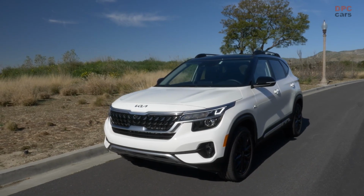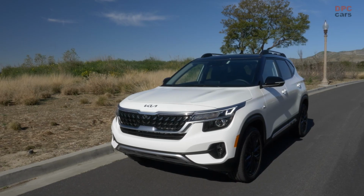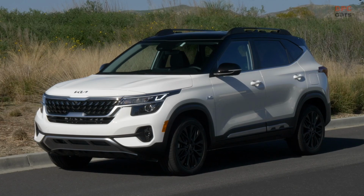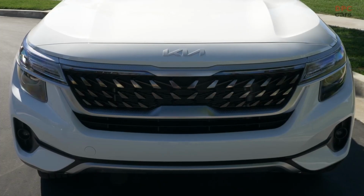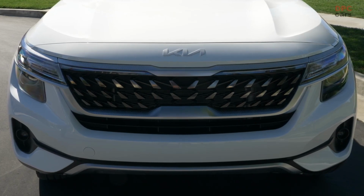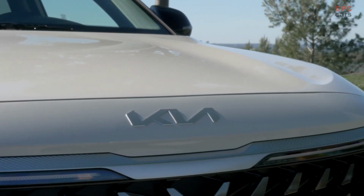The sophisticated details continue around the side, where a chrome garnish sweeps across the beltline for a crisp and streamlined look. The available two-tone floating roof delivers an upmarket feel, while 18-inch wheels with red center caps, well, they just look really cool. The long wheelbase makes Seltos look bigger than most in the segment and delivers an outstanding ride.